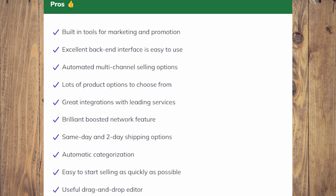When it comes to the general pros and cons, for Teespring, the pros are as follows. Built-in tools for marketing and promotion, excellent back-end interface that is easy to use, automated multi-channel selling options, lots of product options to choose from, great integrations with leading services, brilliant boosted network feature, same-day and two-day shipping options, automatic categorization, easy to start selling as quickly as possible, and useful drag and drop editor.